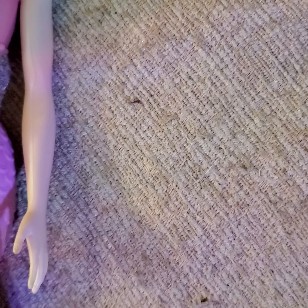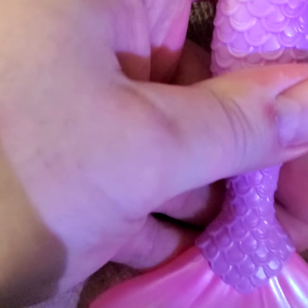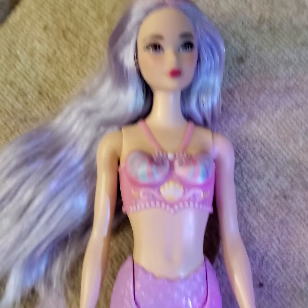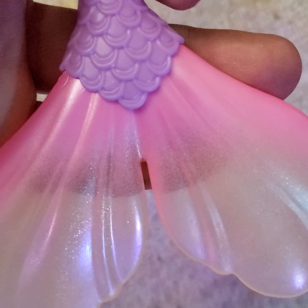So I think maybe the fin goes on this way with that side. If it doesn't go on that way, then, well, it's too late. It's already done, so. Okay, so this is her out of the box, and I got her fin on. I tried to turn it around to this side, because you can see how it's painted right here.